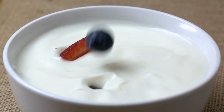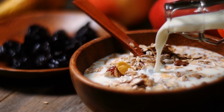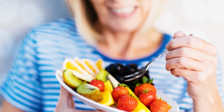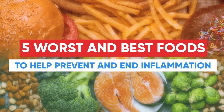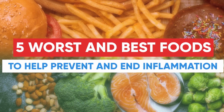For example, you may swap fruit yogurt for Greek yogurt, or swap muesli for plain oatmeal. Watch your drinks too. Soda is very high in sugar. Make an effort every day to lower how much added sugar you have each day, and your body will thank you for it. And there you have it, the 5 worst and best foods to help prevent and end inflammation.